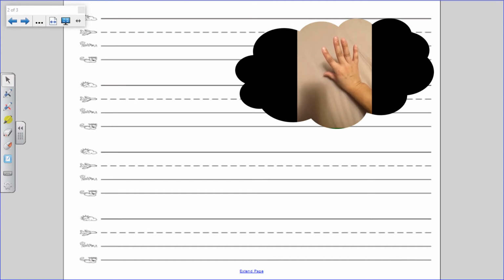Pond. Echo. Let's tap it out. P, o, D. Good. Now let's spell the word. What's the first sound? P. Good. What says p? P. That's right. So let's write P. What's the next sound? O. Good. What says o? O, that's right. So let's write O.